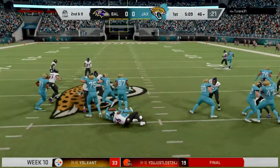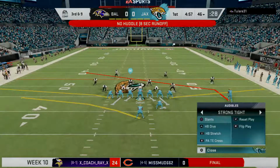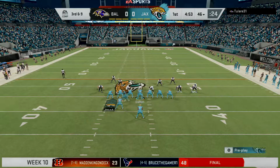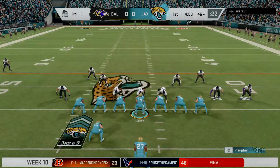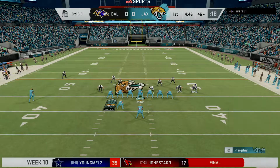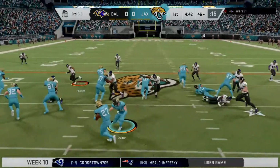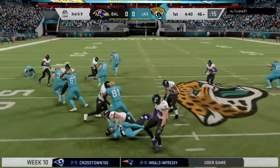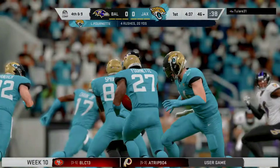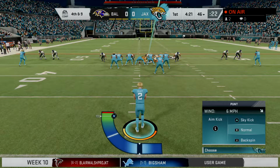On second down, here's Fournette. And he is swallowed up right at the line of scrimmage. No gain on the play there, so that doesn't help. Now they're looking up at a 3rd and 9 situation. On 3rd down, Fournette. And he won't be close to a first down as he runs into a wall right around the line of scrimmage. No gain there on the play, and that's going to leave him with a 4th down.